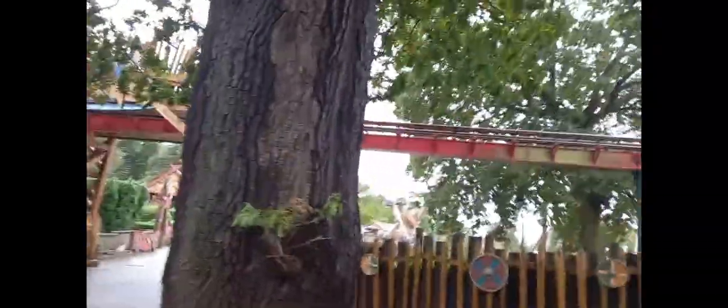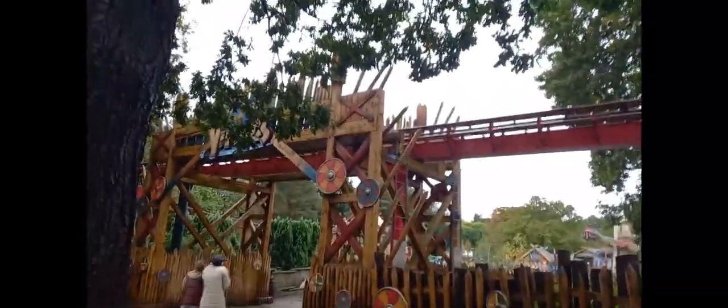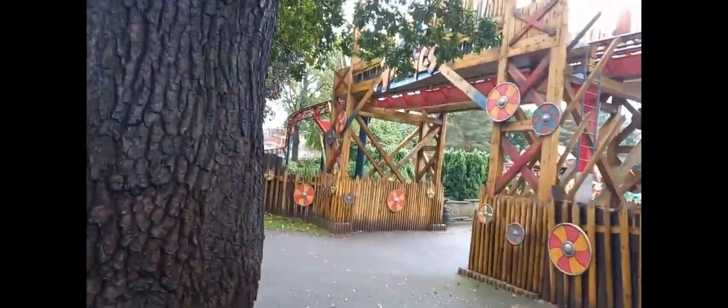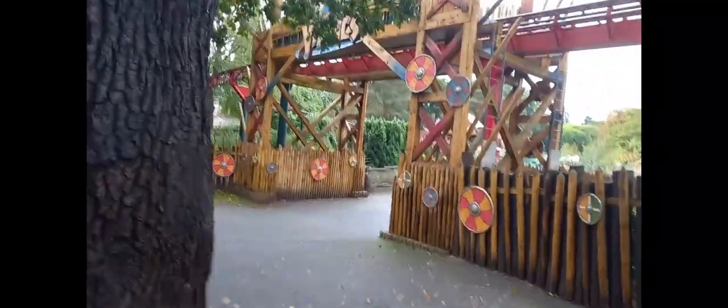I've just left the Vikings area after doing two more rides, and I absolutely love this area. Jormungandr, you get some fantastic views over the lake. And you've got this two-piece track next to each other over the beautifully themed entrance arch right here. It's quite whippy down that last drop, because you've got quite a few sharp turns and it's kind of low to the ground in the terrain.